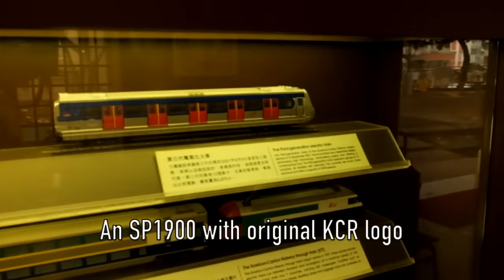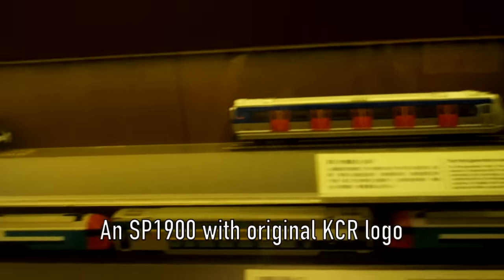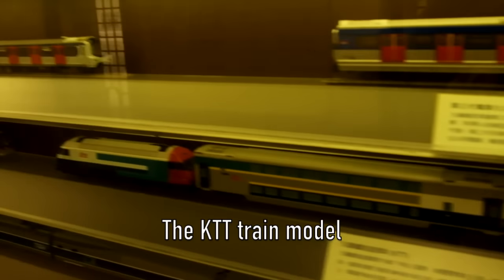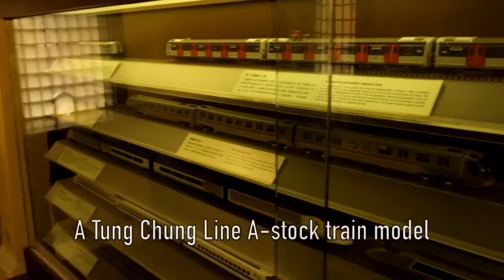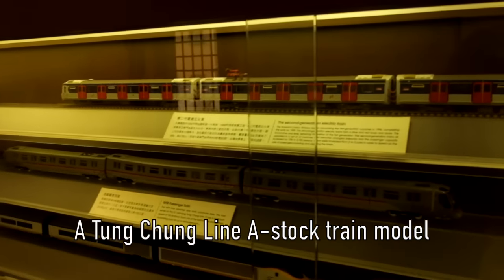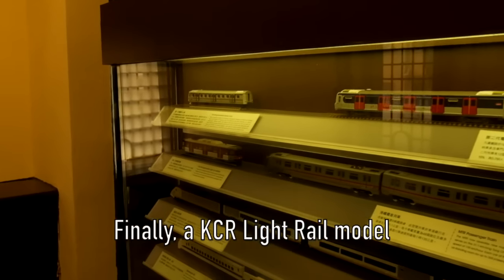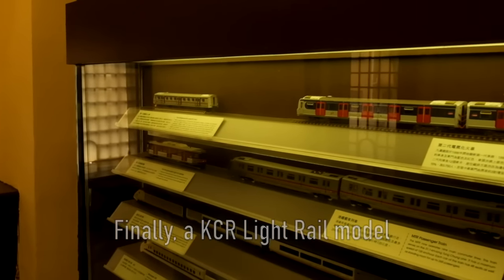Also, here is the SP1900, and both are still in the KCR livery. Now here's the Intercity KTT train, which started operating in 1997. And this is the Tung Chung Line, which runs with the Airport Express in 1998. And also there's the light rail, which I tried this morning.